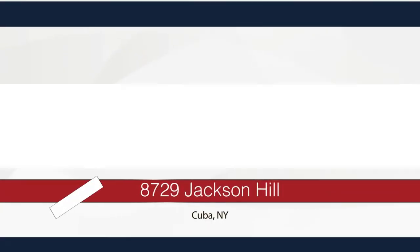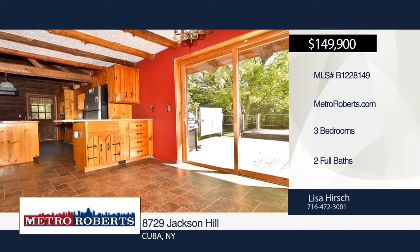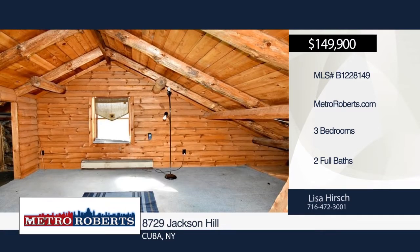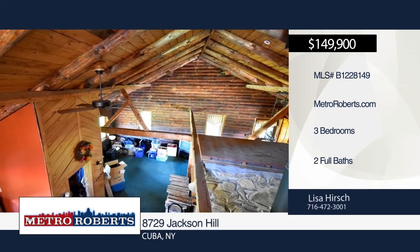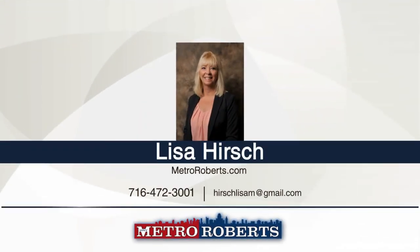Welcome to peace and serenity in this lovely log cabin set on 15.5 gorgeous acres. The home boasts an open concept floor plan, a spiral staircase which leads to a loft bedroom, and another spiral staircase which leads to the finished basement. Enjoy breathtaking views from the front deck that features the hills of Cuba and Cuba Lake. This gem will not last. Make it yours with a call to Lisa Hirsch. Matterport 3D tours can be viewed on MetroRoberts.com.